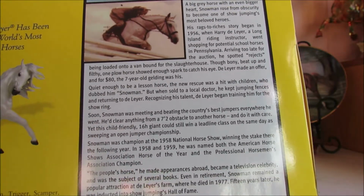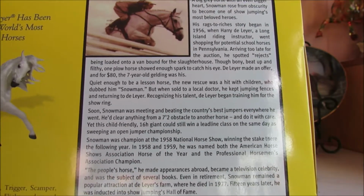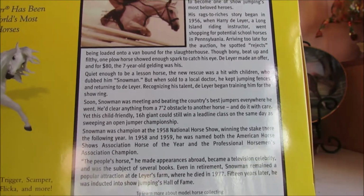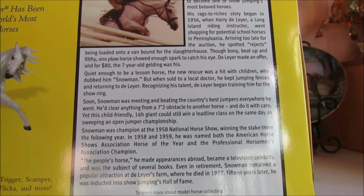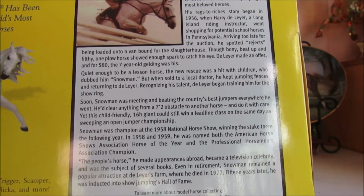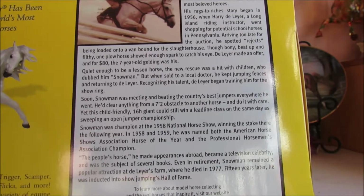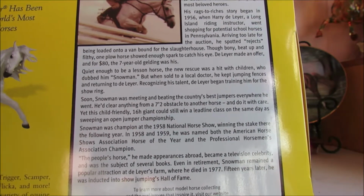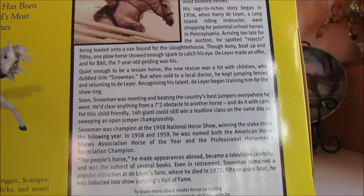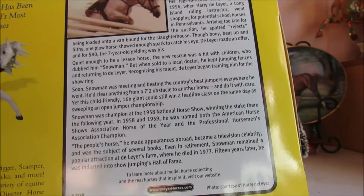Recognizing his talent, deLeyer began training him for the show ring. Soon, Snowman was beating the country's best jumpers everywhere he went. He'd clear anything from a 7'2" obstacle to another horse, and do it with care. Yet this child-friendly 16-hand giant could still win a lead line class on the same day as sweeping an open jumper championship. Snowman was champion at the 1958 National Horse Show, winning the stake there the following year.